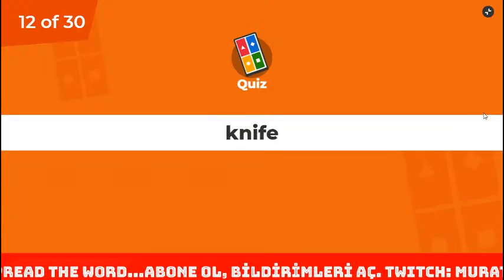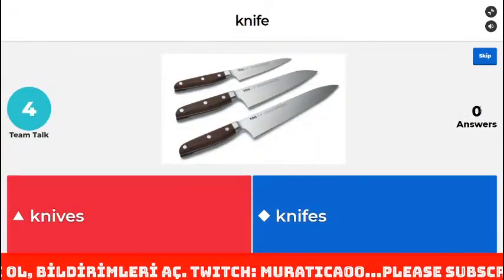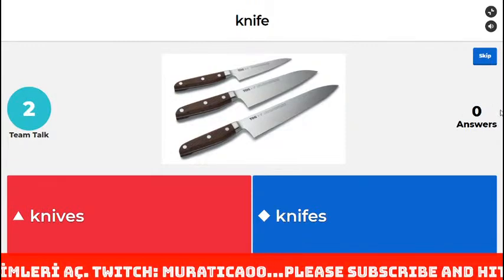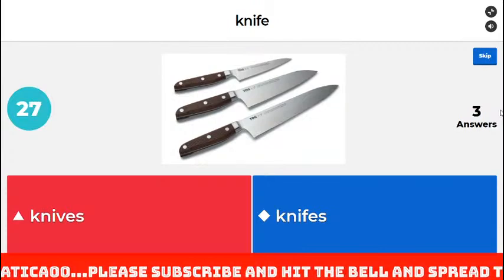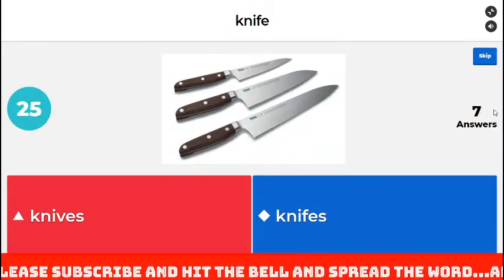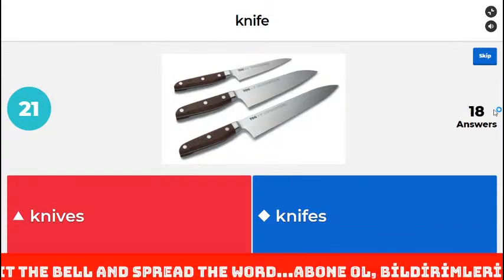Here is the 12th question. What is the plural form of knife? Buradaki K en baştaki K sessiz arkadaşlar. Knife diye okunmuyor. K'yi yazarken var, okurken yok. Is it knives or is it knives? Which one? Hurry up.